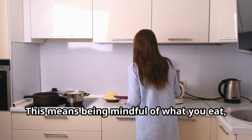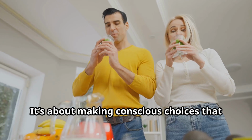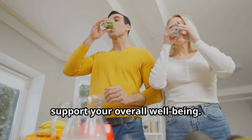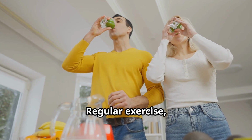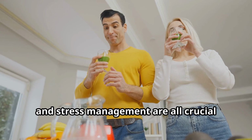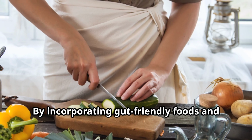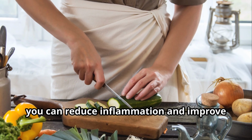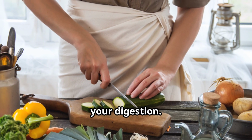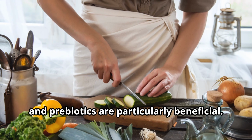This means being mindful of what you eat, how you eat, and even when you eat. It's about making conscious choices that support your overall well-being. Regular exercise, adequate hydration, and stress management are all crucial components of maintaining a healthy gut. By incorporating gut-friendly foods and avoiding triggers, you can reduce inflammation and improve your digestion. Foods rich in fiber, probiotics, and prebiotics are particularly beneficial.